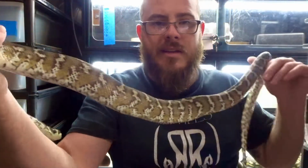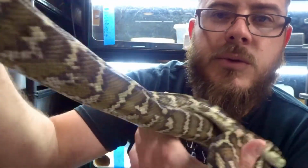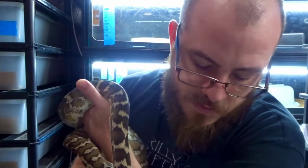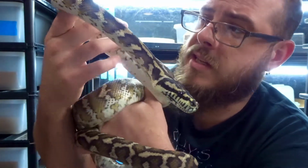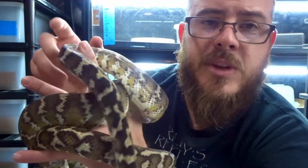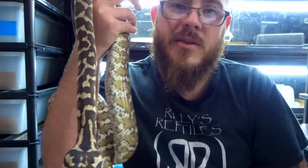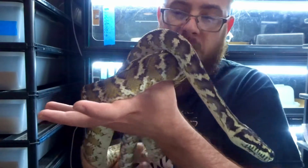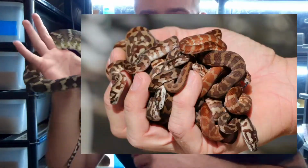So this guy is a recently shed West Papuan carpet who is the sire to two clutches now. The one in the incubator from earlier, a couple weeks ago, as well as that same pairing that was just repeated two seasons ago. Now this guy I've had since he was a little tiny red neonate, and he was paired to another female that I brought in as a red neonate in that same group that were imported from Dan Mallory. And if I have a photo, I'll put it up here.